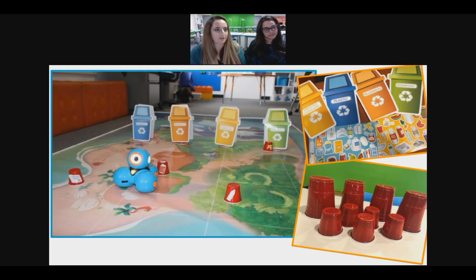You definitely don't need a sticker kit like this to do an activity like this. You can draw them. You could use actual real recyclables. The robot can push aluminum cans or empty plastic bottles to the correct bin. So it'd be really creative to see what the students could come up with for an activity like this.